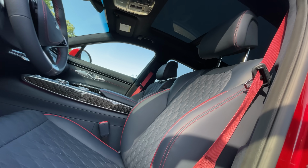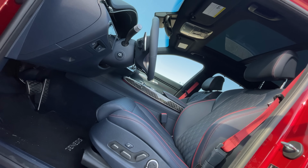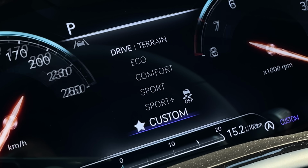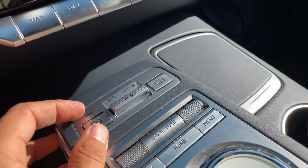And then we can also adjust our bolstering and all that stuff, and then we can have it also adjust to your drive modes too, if you'd like, which is pretty cool. And then we also have a bunch of drive modes: Eco, Comfort, Sport, Sport Plus, which turns off one traction, and a custom mode. Then we do have some terrain modes. And it's a really nice button to actually change your drive modes.